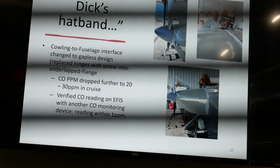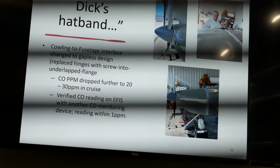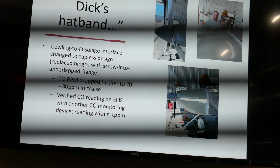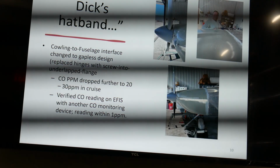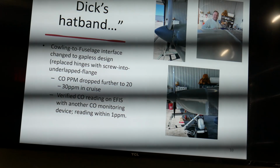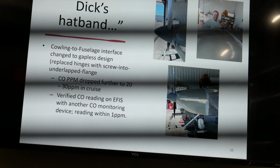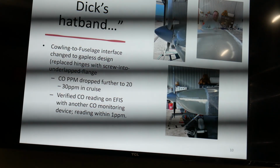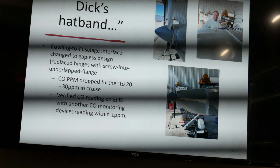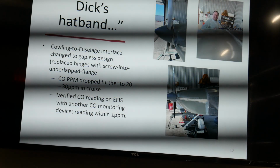Still too high. So what's going on here? Okay, I've sealed the obvious leaks that were getting sucked into the air vent, and we verified it with a handheld. So with the EFIS, we thought, well, maybe we've got bad data. So we looked at the handheld versus what the EFIS is saying, and they're within 1 part per million. The response rate was a little different, but they were 20, 21, 20, 20. So it's like, okay, we still have a problem.